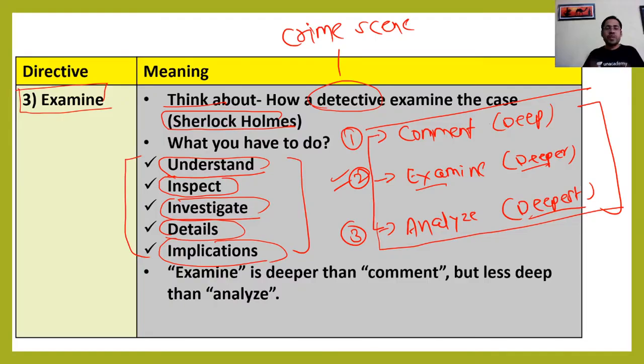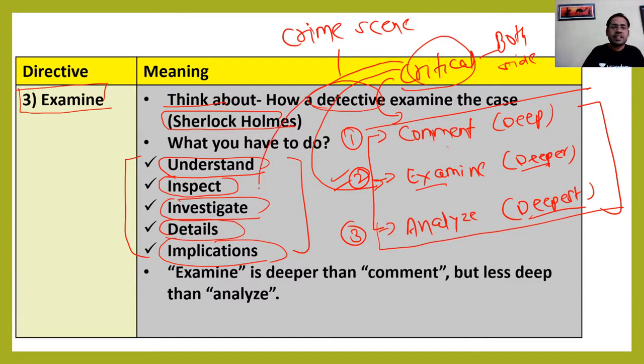Now whenever I use the word critical along with comment, you will talk about both sides of the coin. Critical with examine, you will examine critically, so you are examining deeper but watching both sides of the coin. When I say critically analyze, you are watching the case in the deepest possible way but talking about both sides of the coin. So this is how you deal with directives.